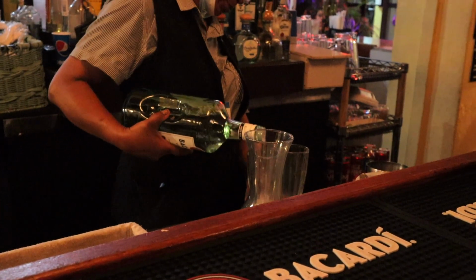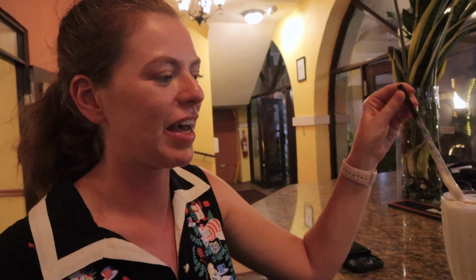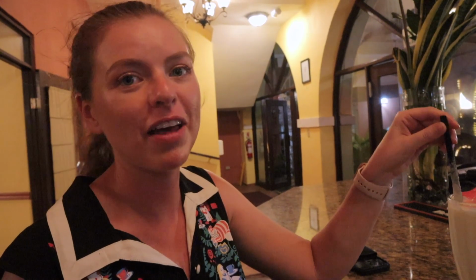Don't know if we needed to add the Bacardi. They might have made it and then added it in. It tastes pretty strong, but it is definitely that piña colada flavor that you know and love.